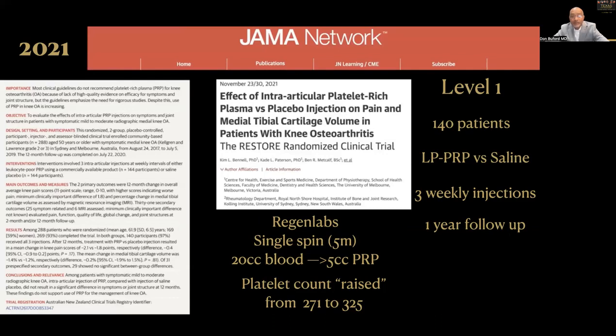It's well powered with 140 patients. We look at leukocyte poor PRP versus normal saline. The injection protocol is 1 injection a week for 3 weeks with the inject date. And patients were followed for a year, which seems reasonable for these types of orthobiologic interventions.